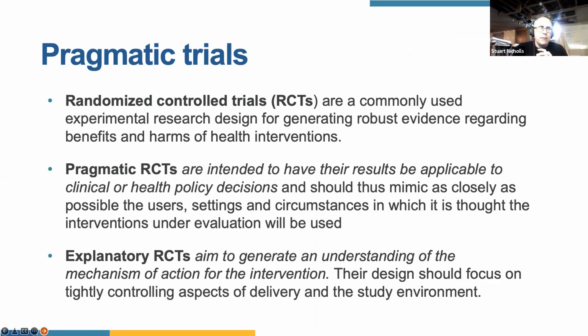So I mentioned clinical trials and the word pragmatic. This is just a slightly different terminology that's arisen in the trials literature, but it really does map onto this idea of patient-oriented research or patient-oriented clinical trials. So randomized controlled trials are those trials that Alicia talked about, where we would randomly allocate the treatment or the comparison treatment to the patients who are in the trial.